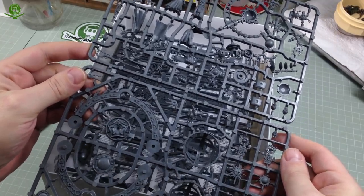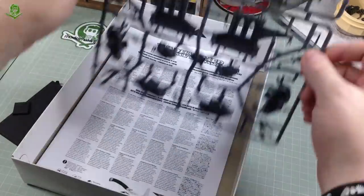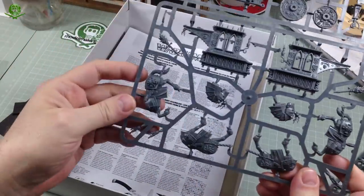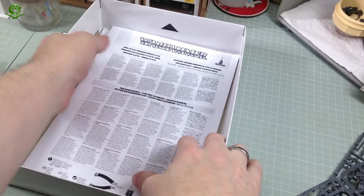Ooh. I'm seeing symbols here. I'm thinking this is Sigma. I've got no idea what it is just by looking at the parts, but I love the detail. Look at the things on this. That's a horsey horse. I've got a hoss. Ooh, I'm liking this. Hang on, let's have a look. Let's just see what it is, shall we?